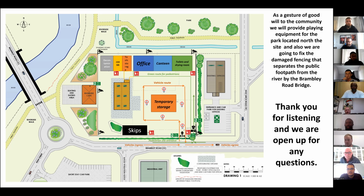Just to let you know, we are part of the Considerate Constructors scheme, and what we'd like to do as a gesture of goodwill is provide some play equipment to the park, which is located just north of, just behind our offices, basically. And just to give something a little bit back to the community, and for any inconvenience or disruption we've caused.